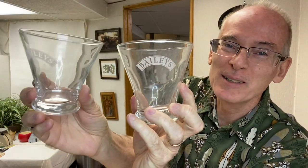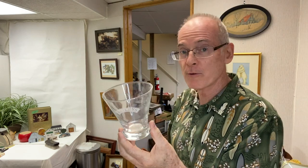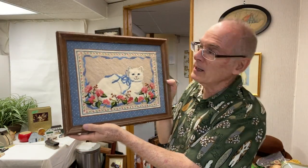Bailey's and cream cups. Those will go down to the Pink Elephant. Some of you have commented I need to try to give more pricing. These things I'll sell for like $6 each down at the Pink Elephant. The lamp will probably be $34.99. Kitty cat, that'll probably be $29.99. $25 to $30. Same with these guys.